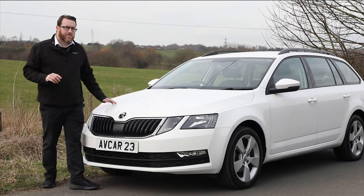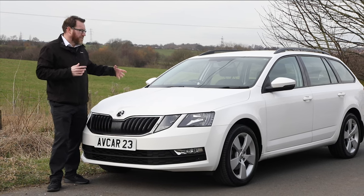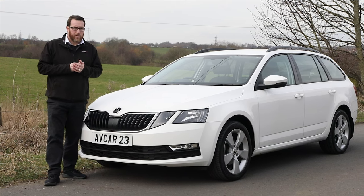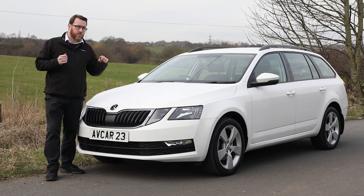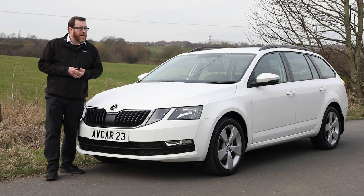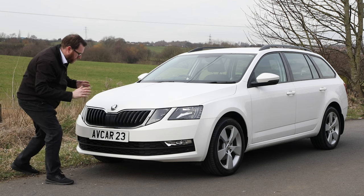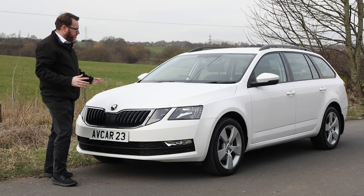Now, I think it's fair to say that with estate cars, it's not easy to make them look amazing because of the size and shape. However, I think Skoda have pulled this off incredibly well. This 2019 model looks fantastic, but with a few subtle changes and some slightly sharper styling, the newer versions look even better. At the front, we've got this black grille with vents. Looks really nice, looks really cool, LED lights. I think the front end looks brilliant.